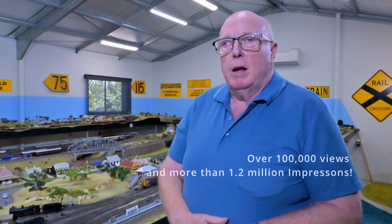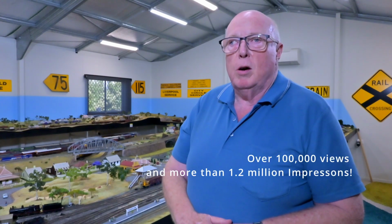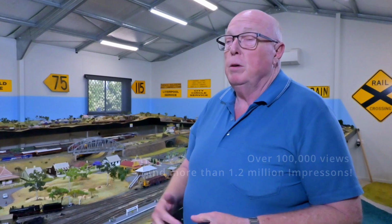And when we started this journey some 4 or 5 years ago, my plan was to build a model railway as I move into retirement. And I built this special room on the back of my property. And I planned to look around for a layout.